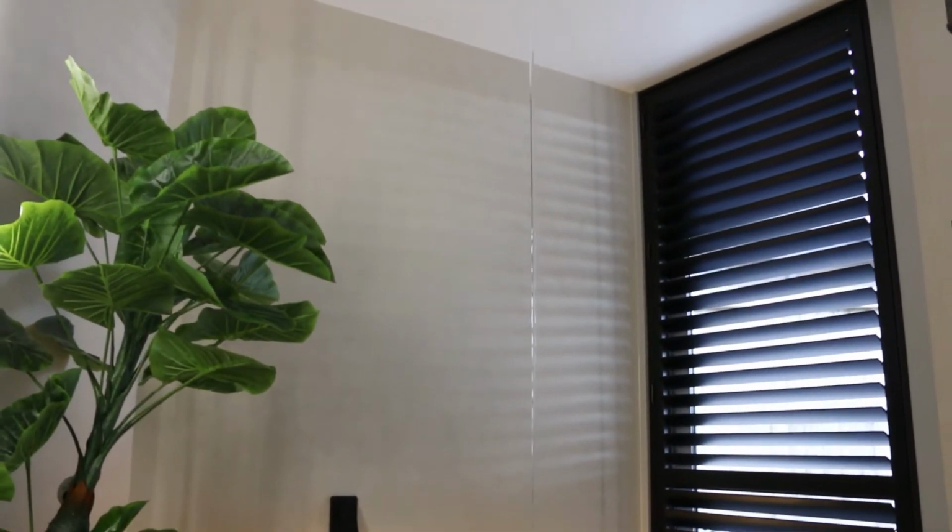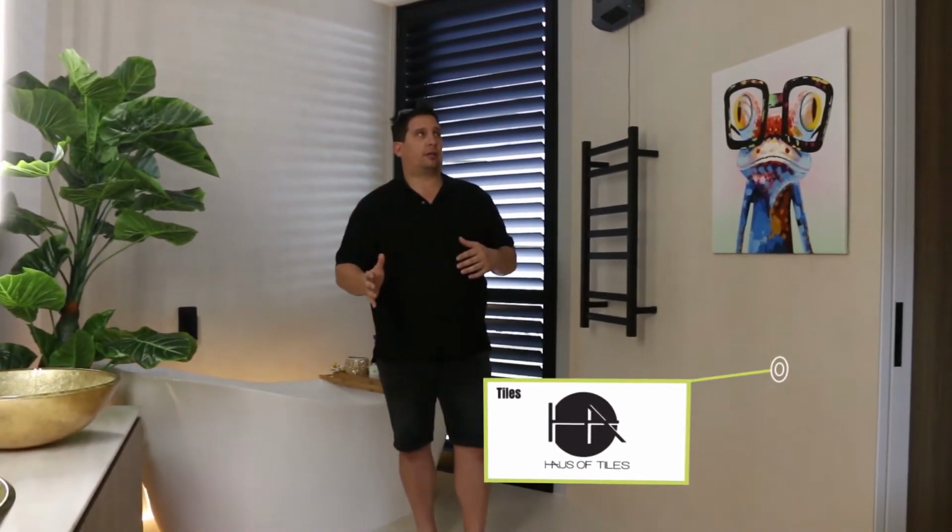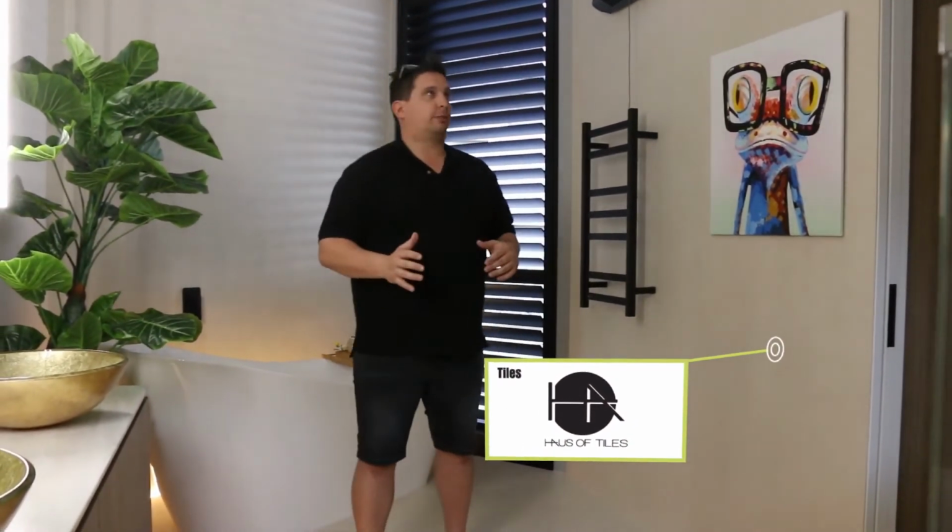We've got the slipper bath with the lighting in behind it. And how cool is this? We've got the water filler comes out of the ceiling into the bath, which is really nice. The tiles in this particular room are a laminam tile. Incredibly difficult to put on, I'd have to say. The tiler's done an amazing job here.